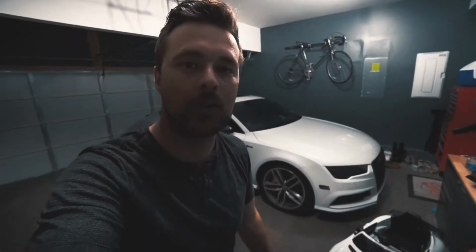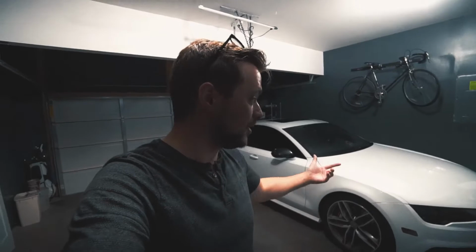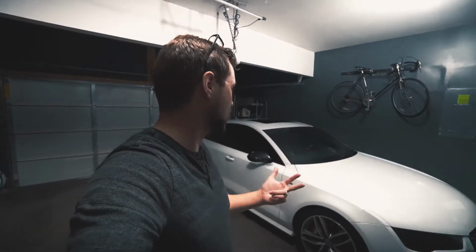Behind me is my Audi A7 Competition Prestige. It's a 2017. It is white, obviously. It is the black optic package. It took me like 8 months to find this car. I was very picky on when I bought this car, what it included, what it looked like.